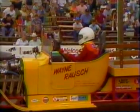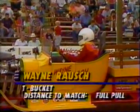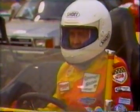Up next, boy, I like this guy right here, 1928 Ford T-Bucket. This is Dr. Wayne Roush, Ph.D. Wayne Roush out of Dublin, Ohio, was an Ohio State University agri-science professor. But he came to a tractor pull a couple of years back and decided, boy, I'd really like to retire and do that. And Wayne has had a full life of this particular motorsport.